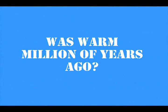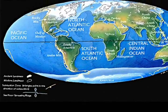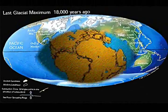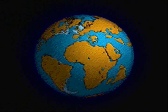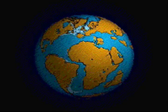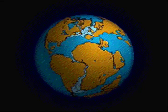But some say that the north was actually warm millions of years ago. Is that true? Absolutely. It's a result of continental drift. 250 million years ago, there was this one huge continent on Earth, the Pangaea. Slowly, land breaks away from each other and forms its own continents.